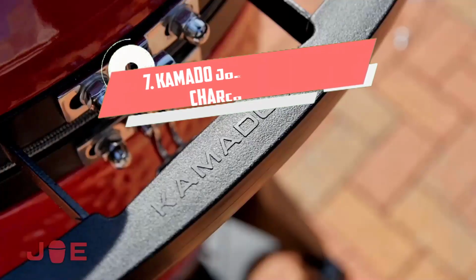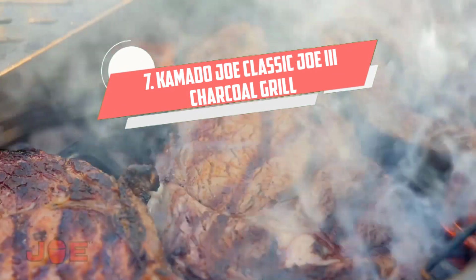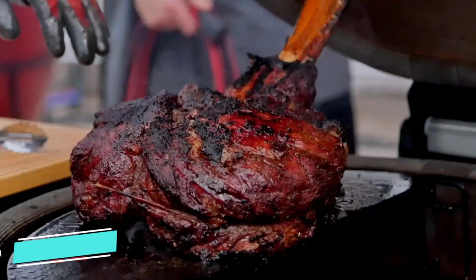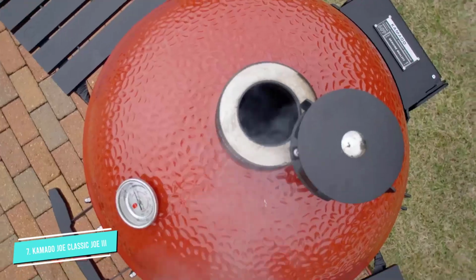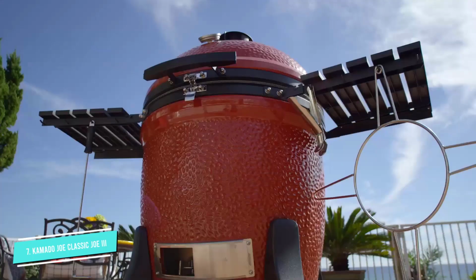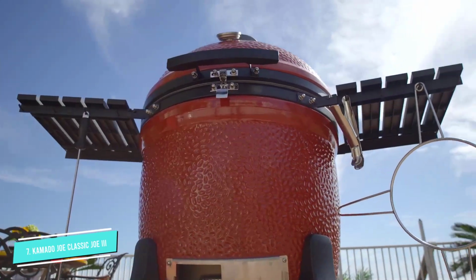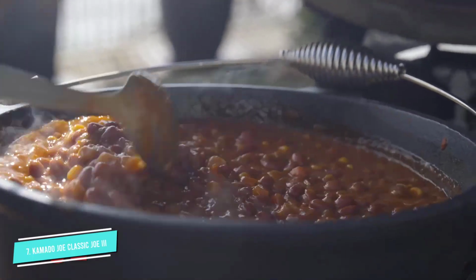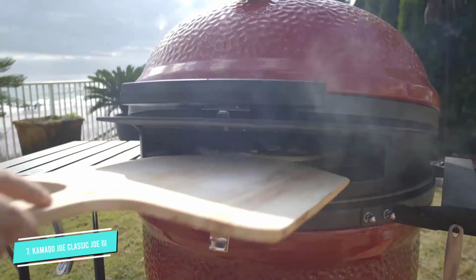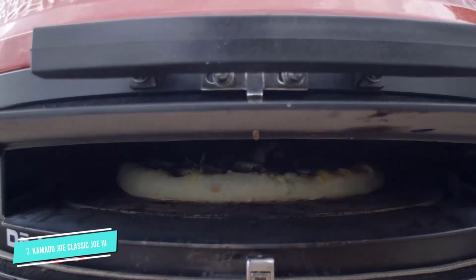Number 7. Kamado Joe Classic Joe 3. The folks at Kamado Joe certainly don't rest on their laurels. While the previous Kamado Joe Classic was a high-quality grill that rated well in our tests, the Classic Joe 3 has reached another level of cooking perfection with the patented Slow-Roller insert that creates cyclonic airflow that controls both the heat and smoke for low and slow cooking, all the way up to 500 degrees.